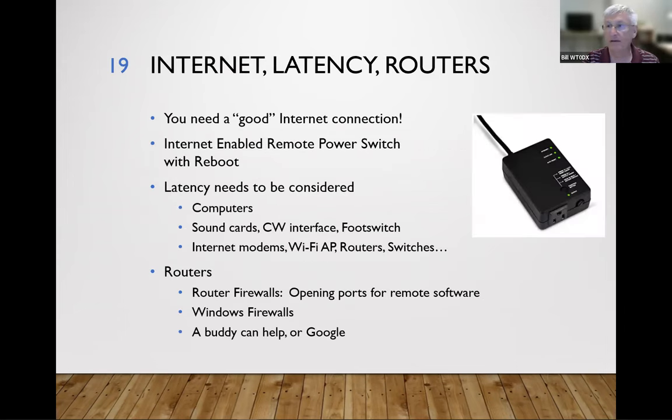So, speaking of internet latency and routers, you need a good internet connection. It doesn't have to be a gig. You need a couple of megabits per second, but it needs to be reliable. It needs to have low latency. So a satellite internet connection is not going to work for you. I mean satellite like the HughesNet type, not Starlink, but anything that's very high in the sky. The latency will just drive you crazy and it just won't work for you.